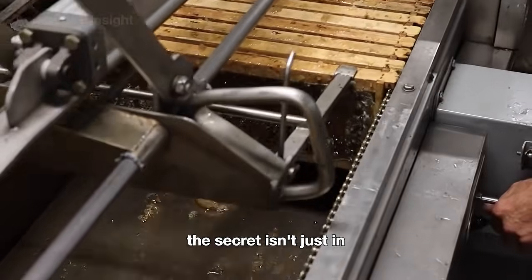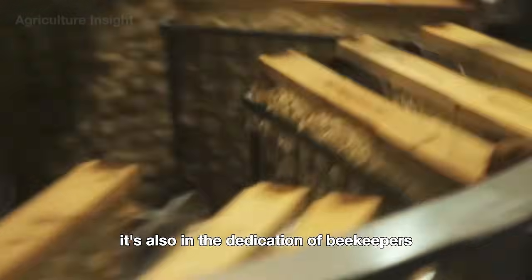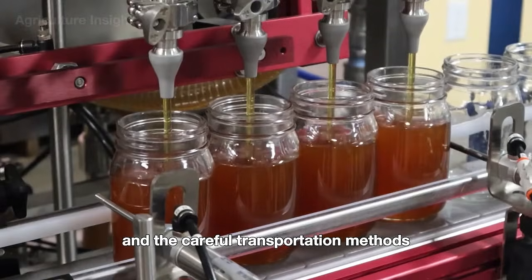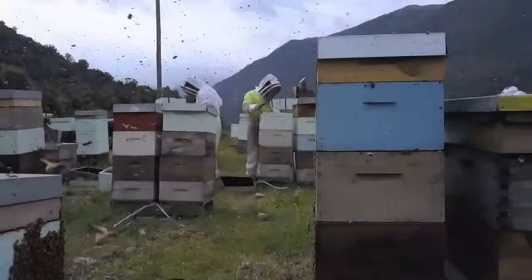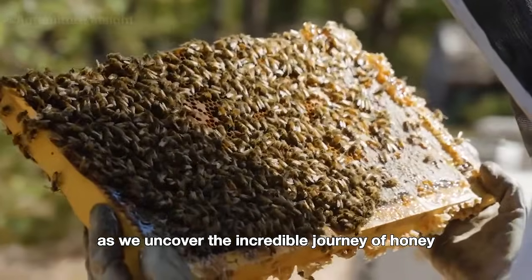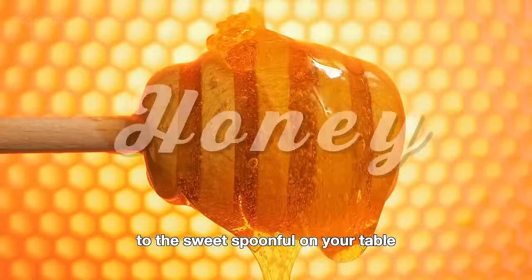The secret isn't just in the hard work of millions of bees, it's also in the dedication of beekeepers, the modern harvesting and processing techniques, and the careful transportation methods that preserve honey's pure, natural flavor. Join Agriculture Insight as we uncover the incredible journey of honey, from vibrant flower fields to the sweet spoonful on your table. Let's dive in.